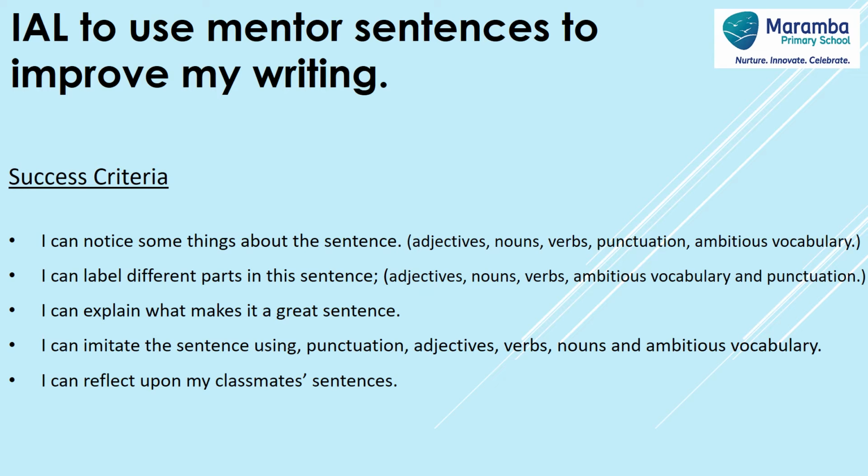For our writing lesson today, we are using mentor sentences. So our learning intention is, I am learning to use mentor sentences to improve my writing. And to be successful today, I can notice some things about the sentence. I can label different parts of this sentence. I can explain what makes it a great sentence. I can imitate the sentence using punctuation, adjectives, verbs, nouns, and ambitious vocabulary, and I can reflect on my classmates' sentences.